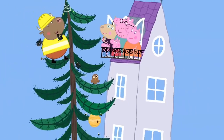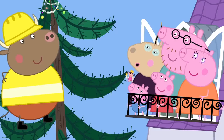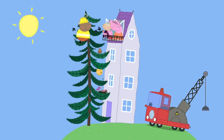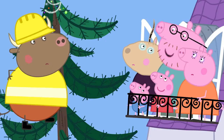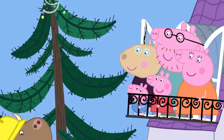It's a magnificent tree. A wonderful home to so many little animals. Yes, this tree should not be chopped down. Hooray! But wait, if the tree stays, what will happen to my house? Well, eventually it will fall over. But I need a house to live in. Oh. I've got an idea. We'll put your house in the tree. Mr. Bull, the crane, please. Right you are!